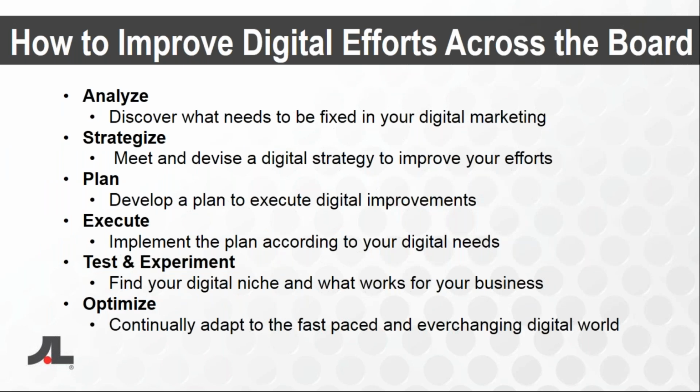So, coming to a conclusion on how to improve digital efforts across the board, there are a few steps everyone should take any time they're analyzing or mapping out a new plan. Step one is analyzing: discovering what needs to be fixed in your digital marketing, and then developing a strategy to help improve those efforts. So you analyze and say, this hasn't really been working. What are some of the things we can do to supplement this or increase our results? And then plan it out. Develop a very strategic plan to focus on those specific metrics.